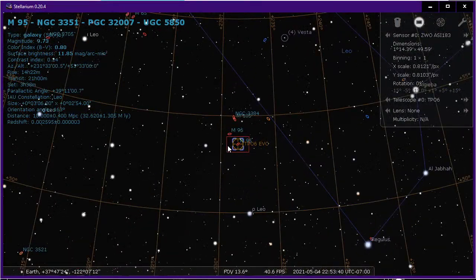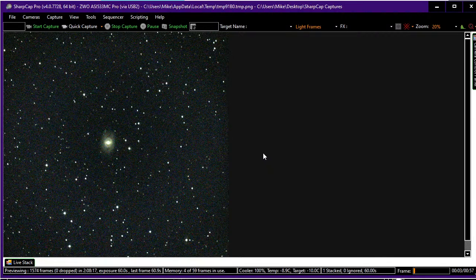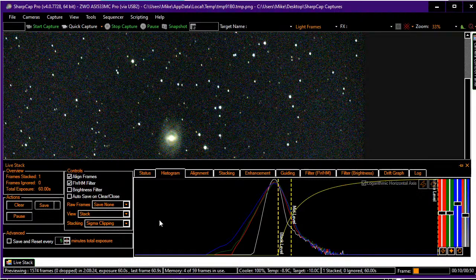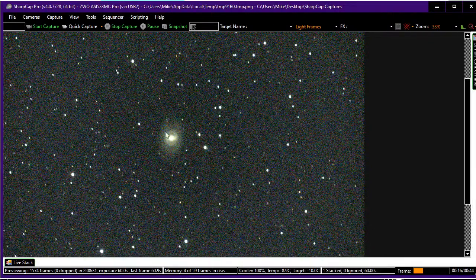Yeah, so we've seen the Leo trio, we've seen M96, now we're seeing M95. Nice little galaxies in here. Yeah. There we go. Some time to come in. Another barred spiral. Kind of three zones of nice bright core, and then a fairly bright ring around that outside the bar, and then a very faint cloud surrounding that.